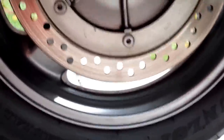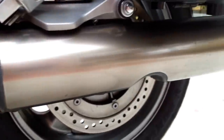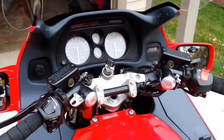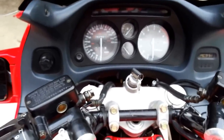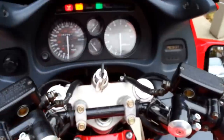The wheel and the brake rotor are in great shape. Brakes are very strong. Exhaust doesn't have any holes or rust or any marks of abuse. Here's the cockpit view, showing the handlebars. Engine is ice cold right now, so let me give it a little choke and turn it on.